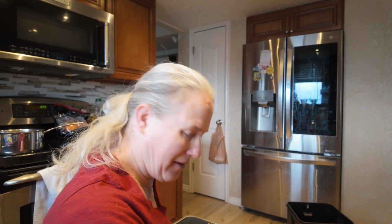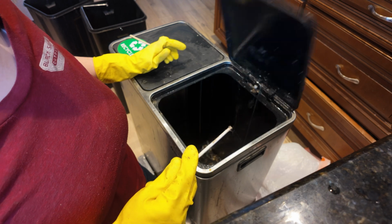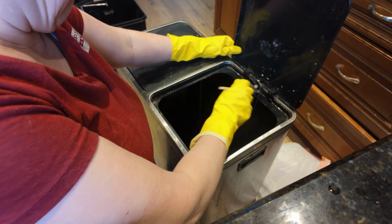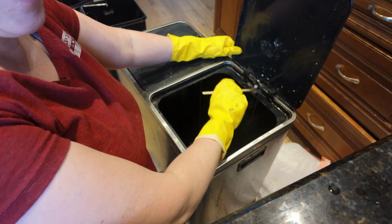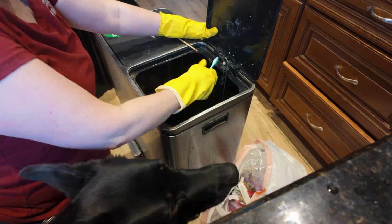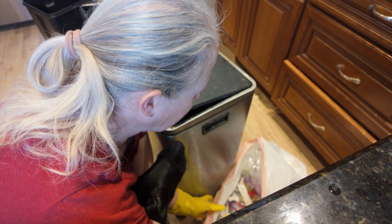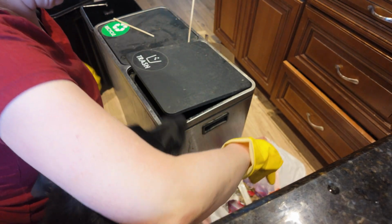I didn't have the lights on in here. This is going to be easier, but I wonder if I can get it so you guys can see. I don't know. Because this is gross. There we go. This little thing was stuck right here. No, you cannot have this. It's all gross.